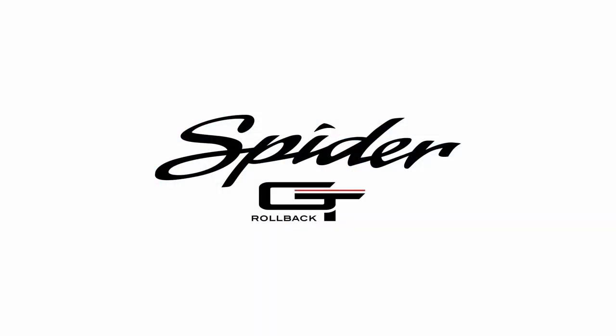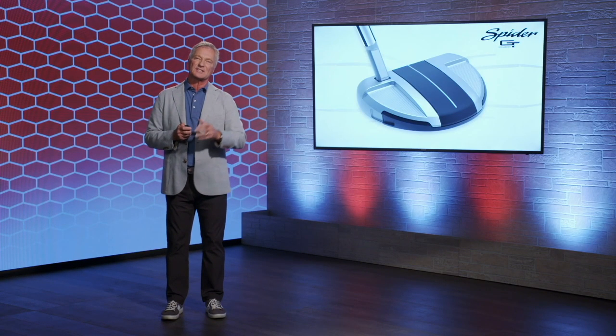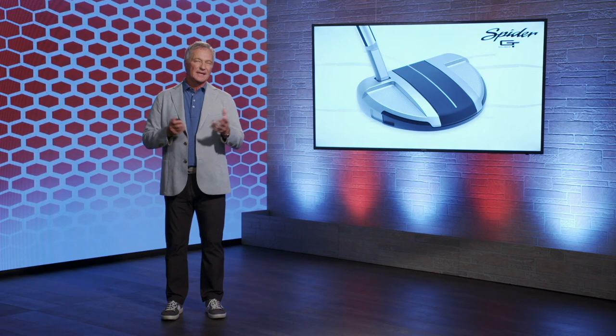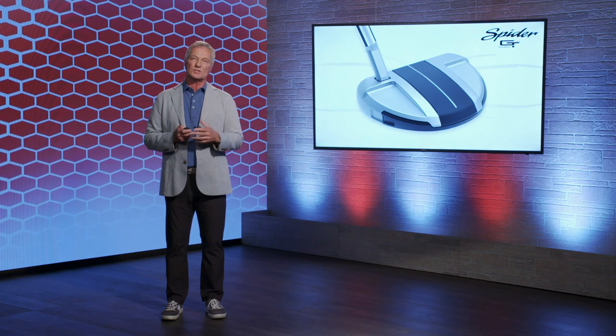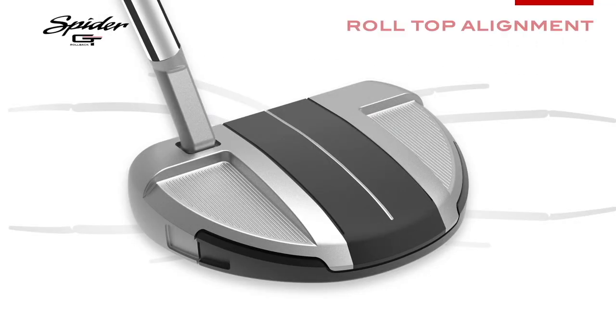So I'm excited to introduce to you the new Spider GT Rollback. As you can tell from the name, the Rollback has a nice curved top. This curved top creates alignment and it makes it easier to see our alignment, especially lining up with the golf ball, especially when we have this nice center stripe with the black. And this makes it easier if you happen to use an alignment on your golf ball. So the nice thing about Roll Top is that alignment.